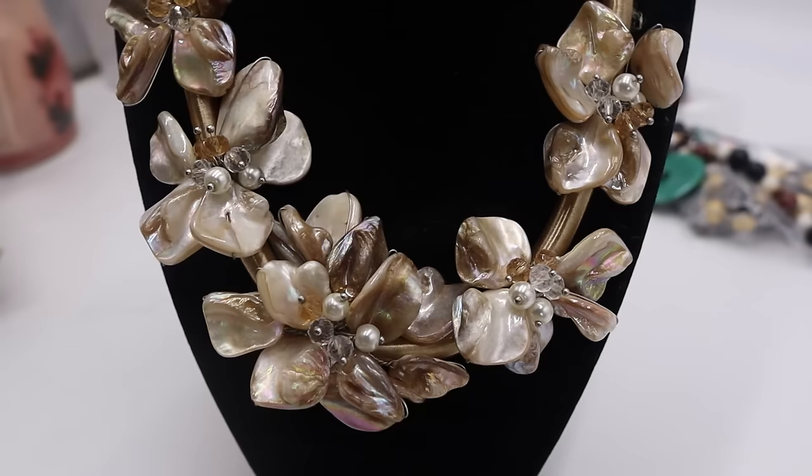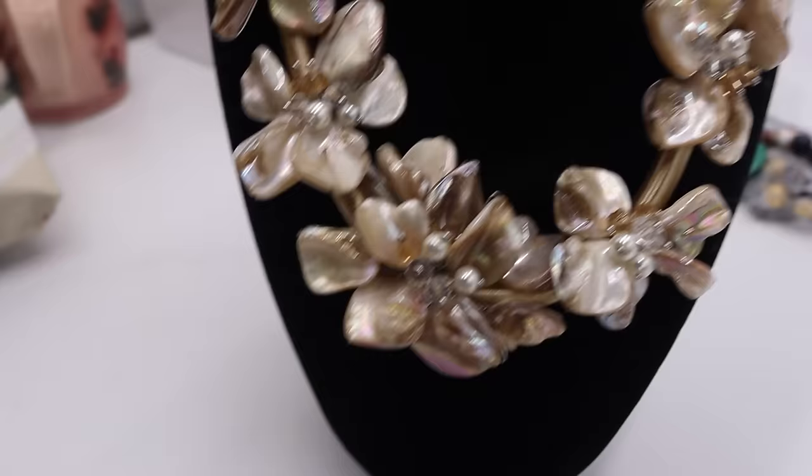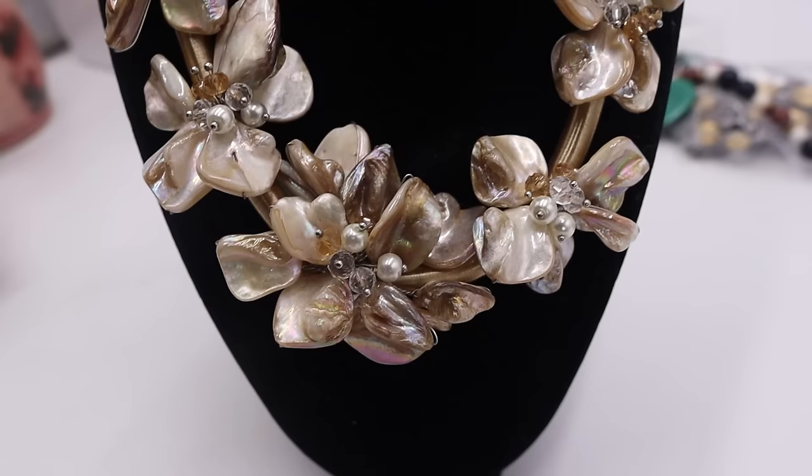That looks like a high-end piece. Can you imagine wearing this? That is definitely a statement piece. I'm trying to adjust my camera a little bit so it doesn't fall over. So we have that one.